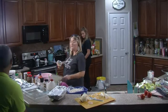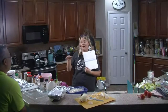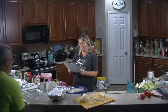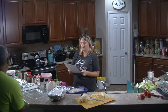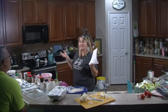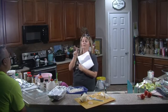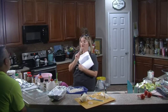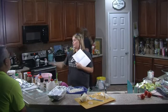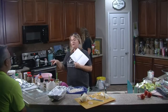Okay, so the directions here tell you to assemble everything and put it into a bag, and then you'll assemble it later into your casserole. I'm going to do it all right now, okay? Because I'm probably going to end up sticking this in the oven. If you follow the instructions here, you assemble your beef mixture and then this mixture that we're going to make with corn, cream of mushroom, and Rotel, and some sour cream.